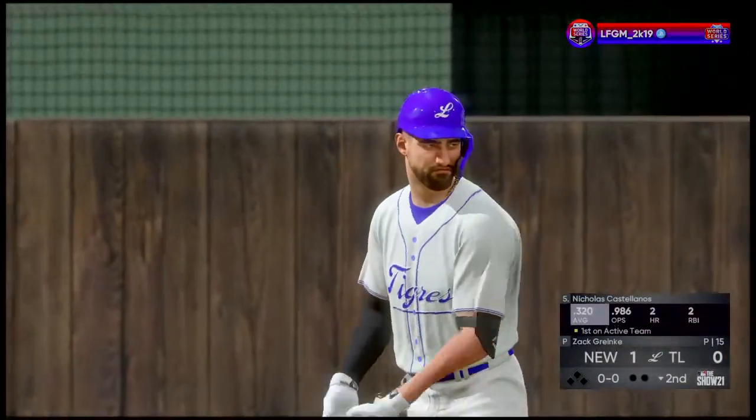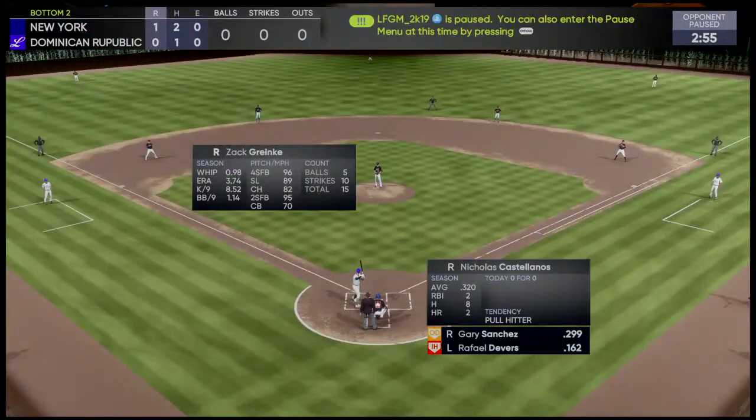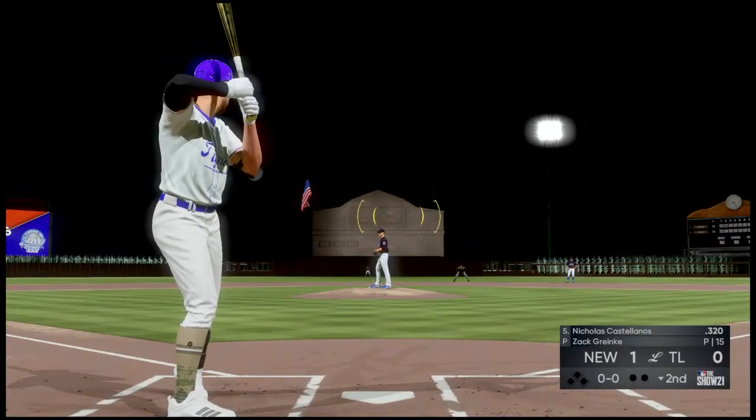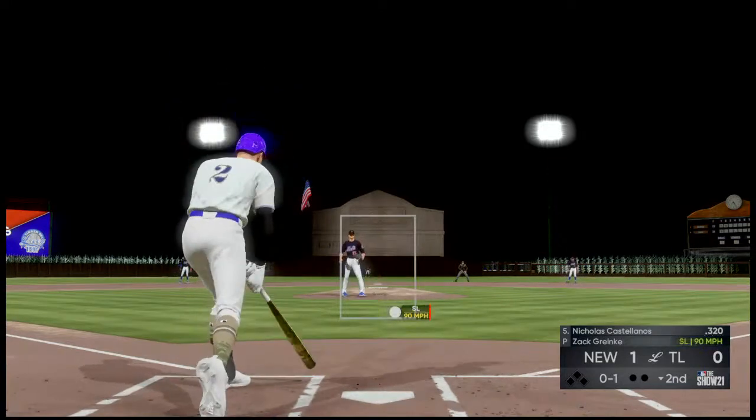Last half of the second set to go, and the right-handed hitting Nicholas Castellanos will bat next. The left fielder, Nick. First delivery to him. Swing and a miss that time. It's 0-1.